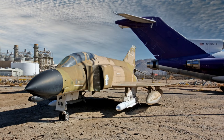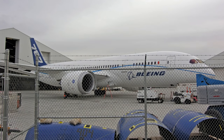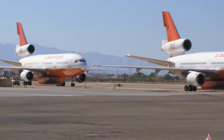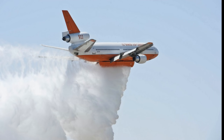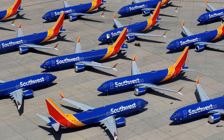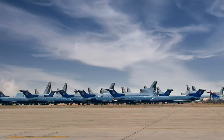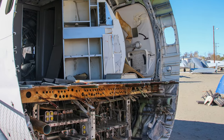Over the years, all kinds of airplanes have been seen here. For a time, Boeing was testing their 787 Dreamliner here, and old jumbo jets were converted to fight fires, such as these DC-10 air tankers. Airplanes stored here are better preserved because of the desert's very dry air. Moisture quickly oxidizes the many strands of wire used in airplanes.